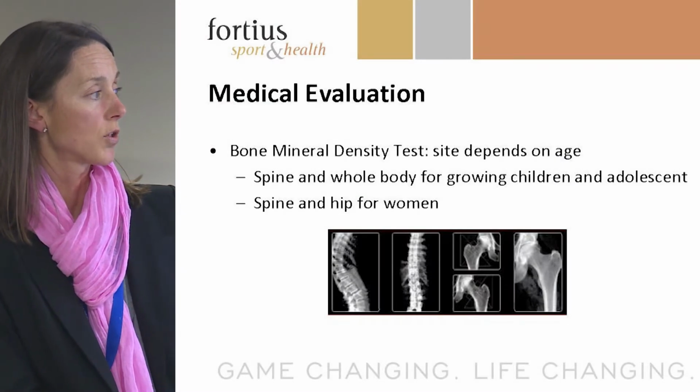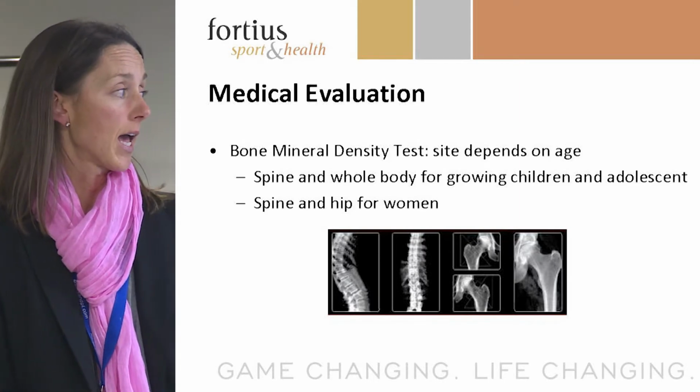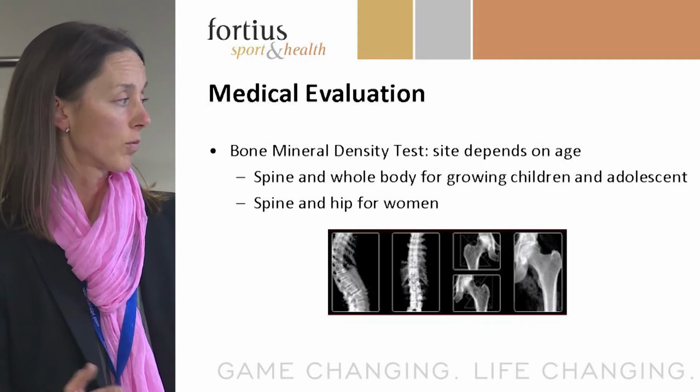Bone mineral density. So again, usually as a general rule, if there's amenorrhea greater than 6 months, and for a child, adolescent and growing child, we use spine and whole body minus head. And then for women, it's spine and hip. The 2007 American College of Sports Medicine recommends different cutoffs for concern. So they're saying a Z-score of -1, plus a bony stress injury, is cause for concern, because they think that these kids should have really high bone density in terms of a Z-score. So they think the normals should be different for athletes.